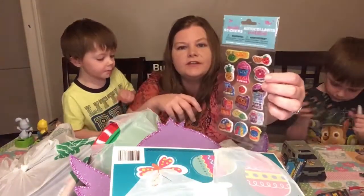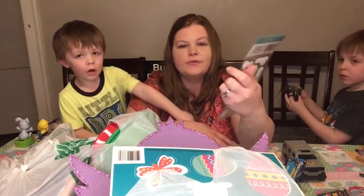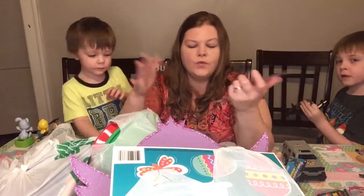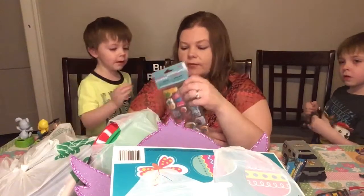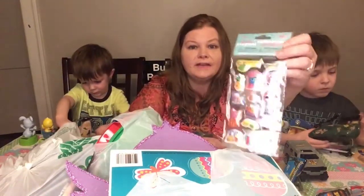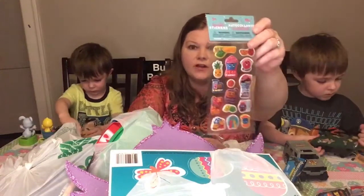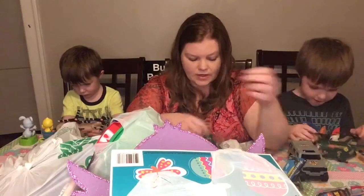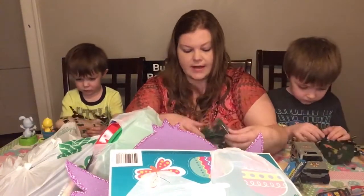And then I found more stickers. I was really excited because this Dollar Tree was a lot bigger. We have two Dollar Trees near us, and the one that we just went to just opened a couple months ago. It was really big and they had a lot more stuff than the other Dollar Tree. So I was really excited to see all these stickers that everyone is talking about in their videos, because the other one does not have it.